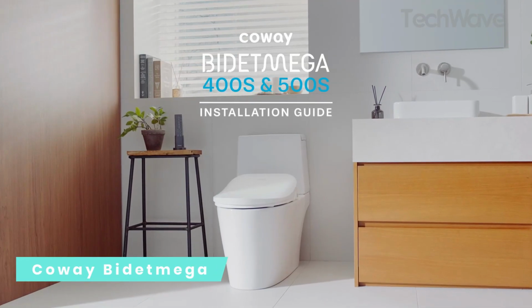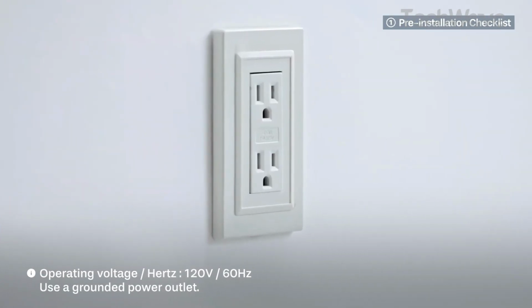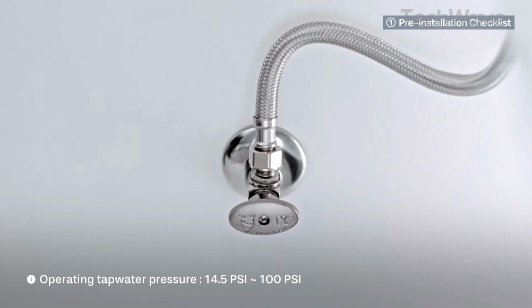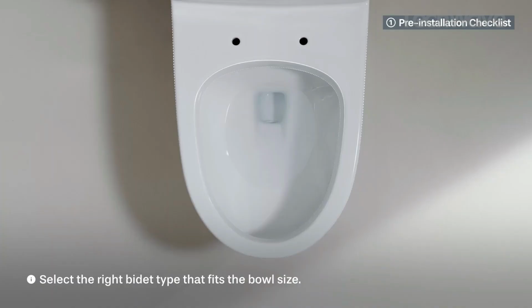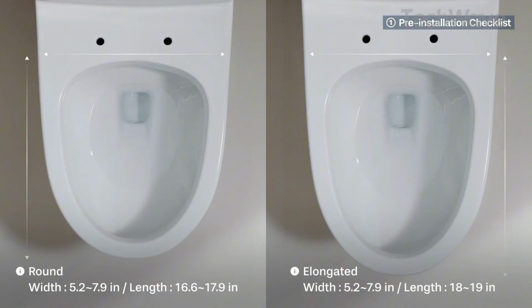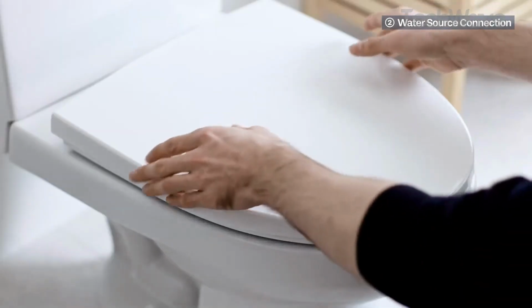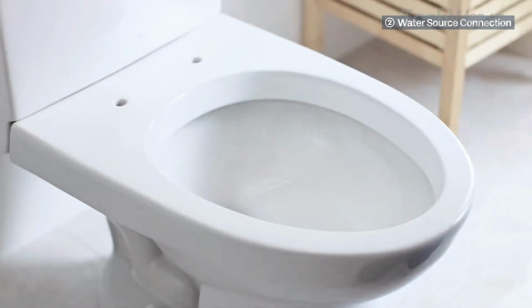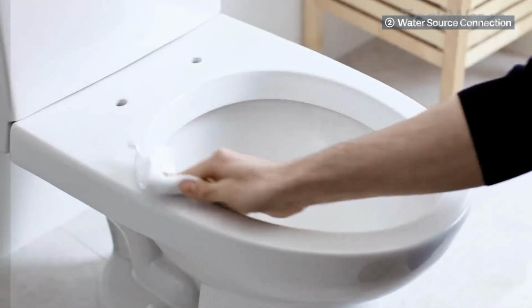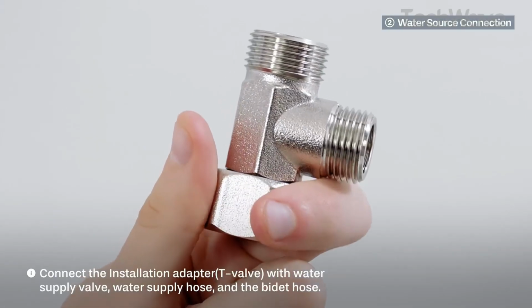Coway Bidet Mega 500S Electronic Bidet Toilet Seat. Discover a premium clean with Coway's Bidet Mega 500S, crafted for next-level hygiene and comfort. Its iWave technology delivers multi-stage customizable washing, including move, wide, air plus, and adjustable pressure settings. Enjoy uninterrupted warm water with the tankless heating system, saving energy and cutting down on paper waste.